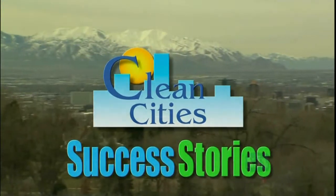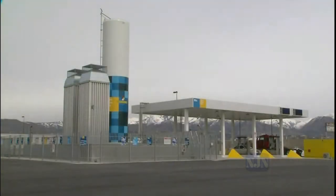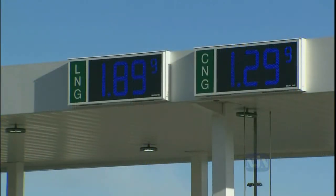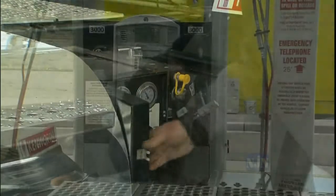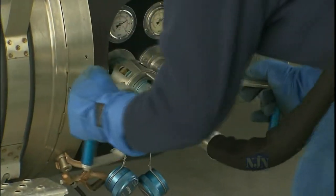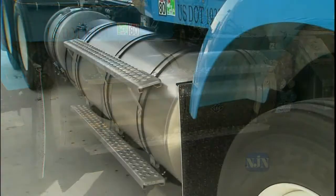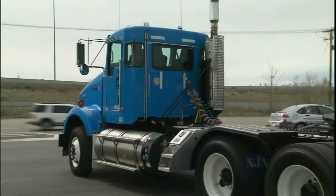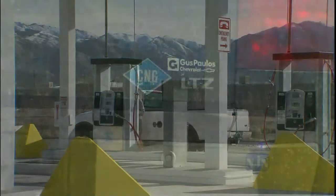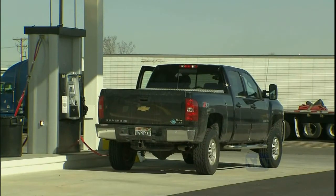Our success story this week takes us to the crossroads of the West, Salt Lake City, where Utah's first refueling station that provides both liquefied and compressed natural gas is now open for business. The station can fill a wide variety of vehicles that run on either LNG or CNG. Both are clean burning, but natural gas is super cooled to minus 260 degrees Fahrenheit to create LNG. That allows much more fuel to be stored in a smaller tank. That's important for the big rigs that need to drive long distances. But this station can also supply CNG for use in smaller vehicles that are used locally.